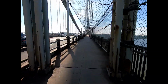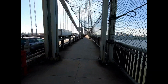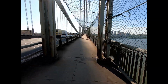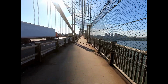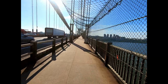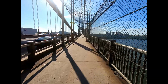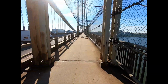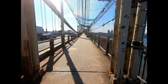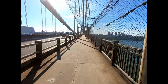So now we're going across the main span of the bridge, heading east towards Manhattan. And as you can see, there's netting put up. That's to prevent suicides. Unfortunately, this was a place where many people would come to jump into the river. So they've erected this. It's just a thing you have to do.